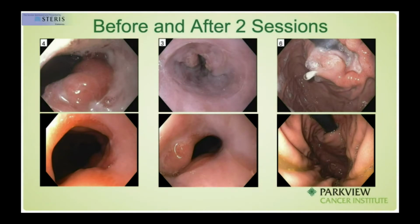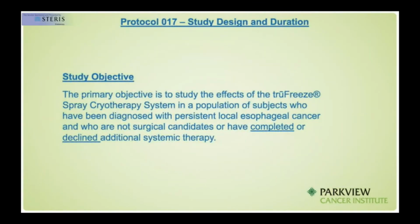On the top part of your screen, in each column, there's a patient, and you can see what the response looks like. Particularly for subject 3, you can see there's a complete, almost eradication of their cancer simply through cryoablation. Same for subject 6. Subject 6 had a complete response, which is very interesting to see, and was in a difficult location. It's actually on the cardia side of the GE junction. So these pictures tell the tale of how we can help palliate patients with this amazing technology and how well they respond.